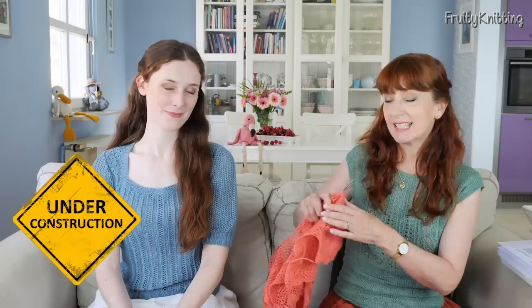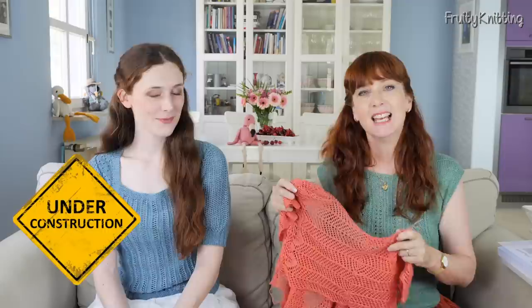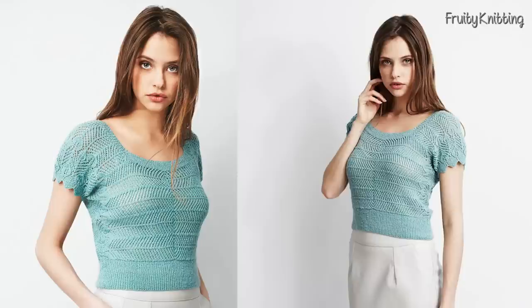So we'll start with me in Under Construction because I've been working on a very lacy summer top by the designer Debbie Bliss. Here it is here. It's another design in a sideways construction. So I'll start first of all by showing you a picture. It's a little cropped top.